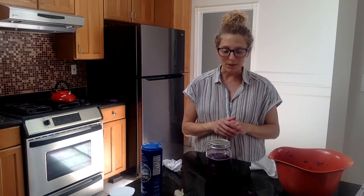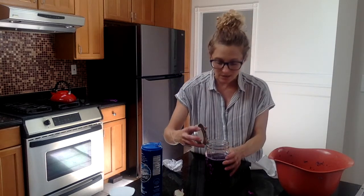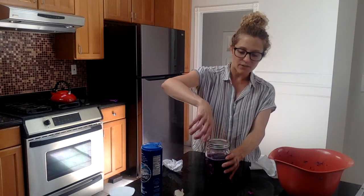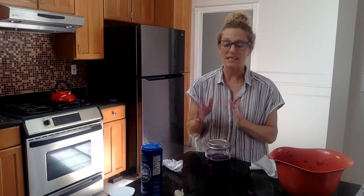Another thing to remember is to release the pressure every day. So gas will build up as this ferments. So just release it. It's also a good opportunity to check the liquid level and make sure the cabbage is below the brine. So release it every day, close it back up, leave it on your counter. The ideal fermentation temperature is about 65 degrees. So just be mindful of that.